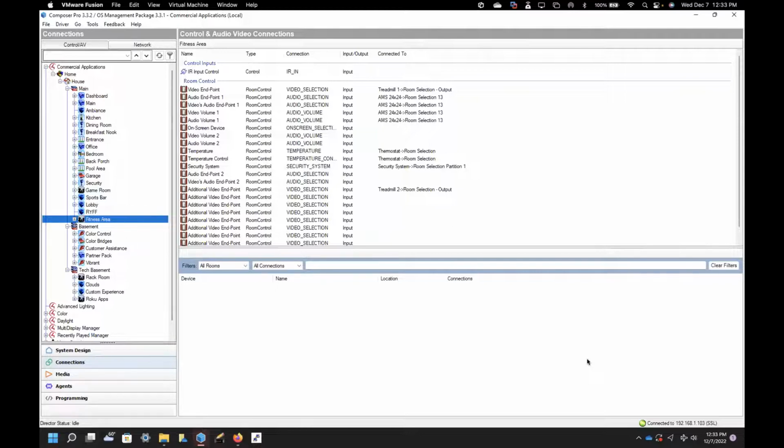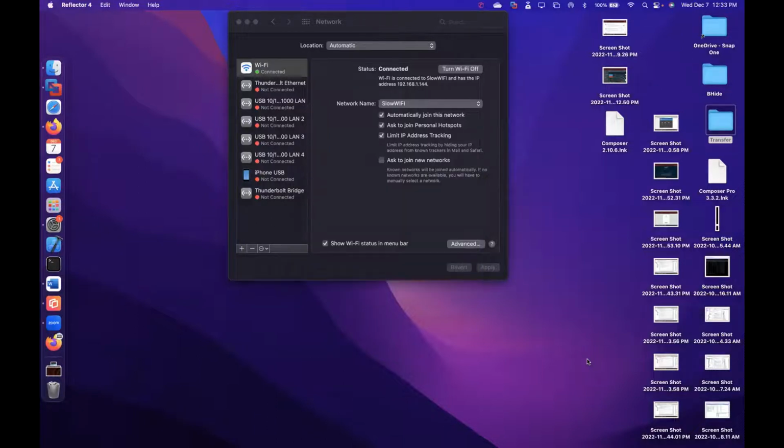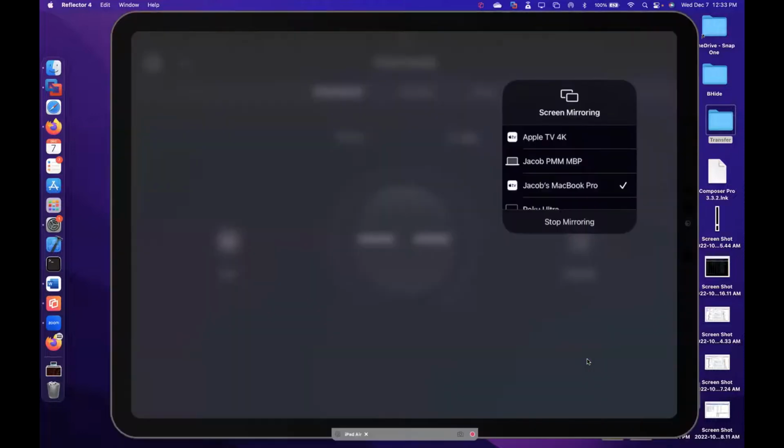Through the hardware, you can do audio and video distribution, amplifiers, HDMI matrix switches, MOIP, etc.